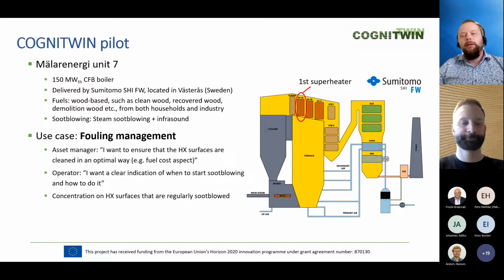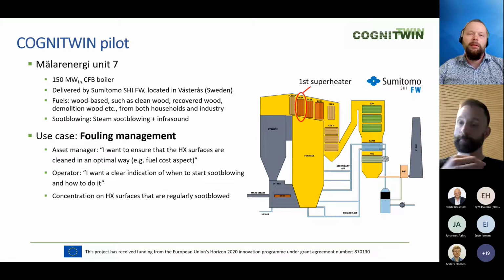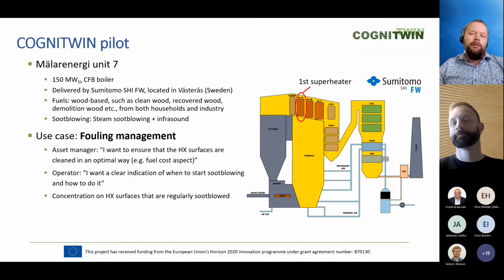The use case we have defined in COGNITWIN is twofold. On the asset manager level, it would be useful to be able to ensure that the heat exchange surfaces are being cleaned in an optimal way, for example, from the fuel cost aspect. When we use these steam soot blowers, the steam for soot blowing has to be generated in the process using some extra fuel. So from this point of view, the soot blowing process is an economical loss. However, we also lose some heat due to the fouling of the heat exchanger, as its heat transfer capability is reduced by the fouling.